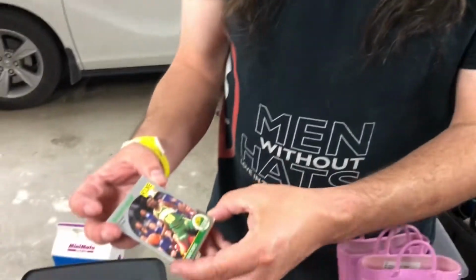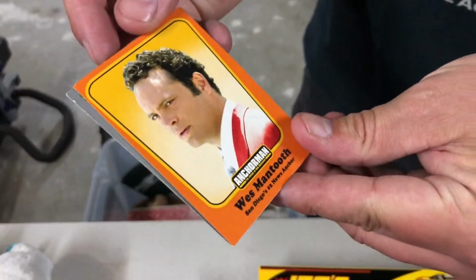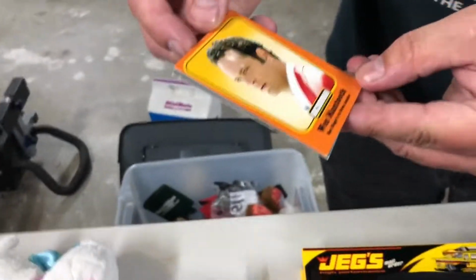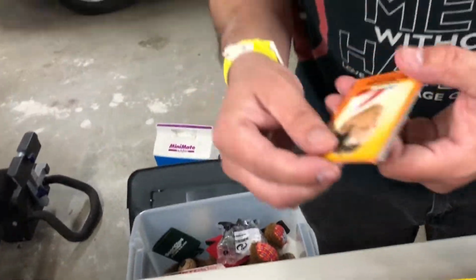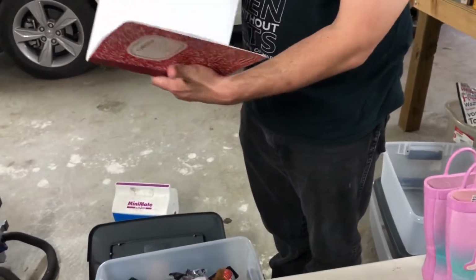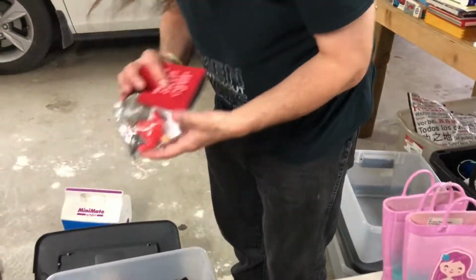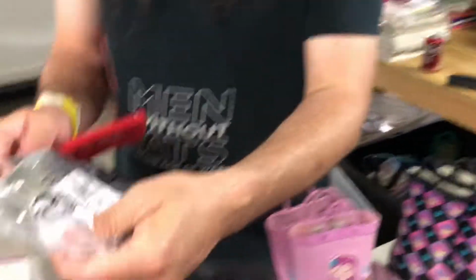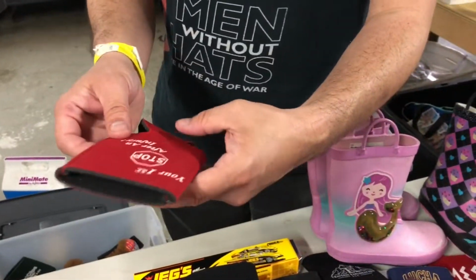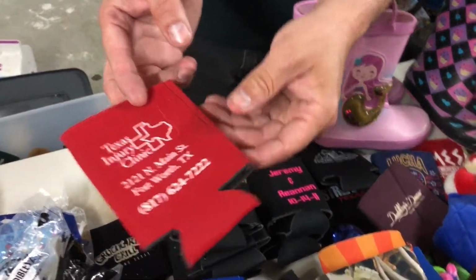So I found an NBA rookie card and an Anchorman. Oh my goodness! It's a Vince Vaughn card. I just couldn't turn away. It's just a composition book. No juicy details about the JFK cover-up or anything like that. This one's packaged. Your first stop after an injury. Texas Injury Clinic, 2121 North Main Street.